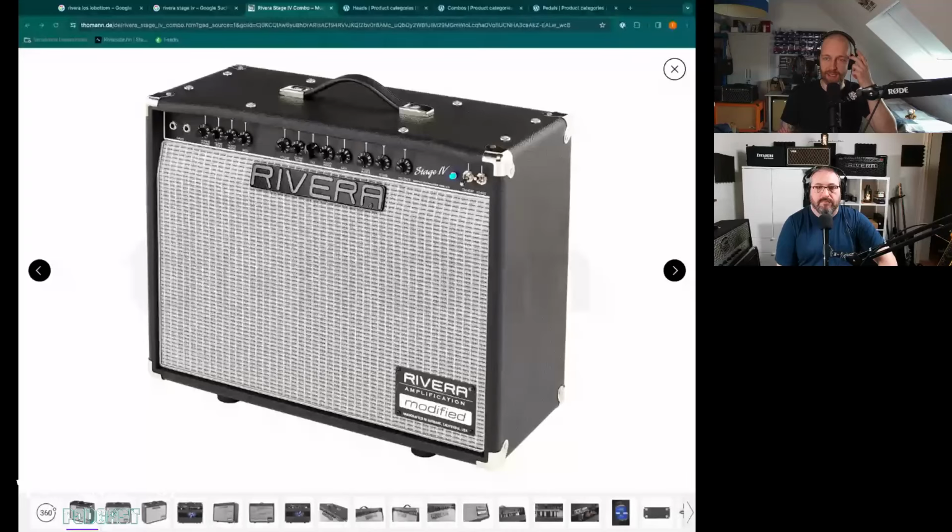But the other thing, that first I'd like to mention, a Rivera combo that's just available as a combo. So Paul Rivera took all these modifications on the Silverface amps that we talked about earlier and put them into one of his own designs. Let me just show you my screen. Where are we? There we are. Check that.